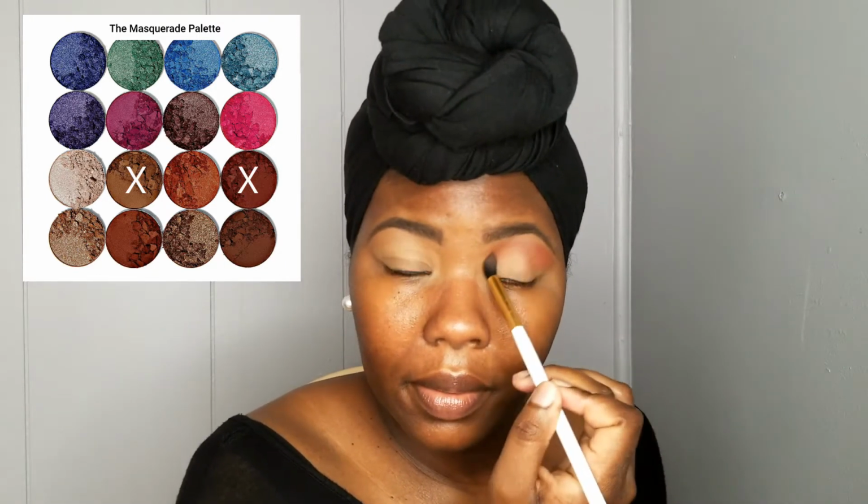I'm just trying to find what other transition shades I want. The reason why I had the Masquerade and Magic next to me is because I kind of had a feeling already what I wanted to do. So I'm going to go into the Masquerade palette first so that I can get some transition shades going, and then we'll get into this Magic palette. So I'm taking Burkina and Ada from the Masquerade palette just so I can build up my transitions. Y'all, I'm so excited.